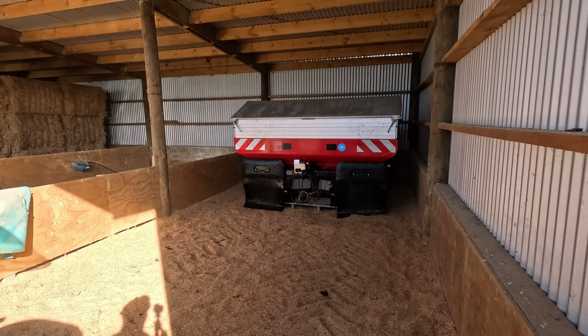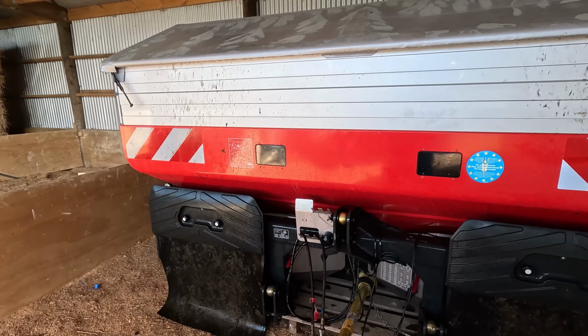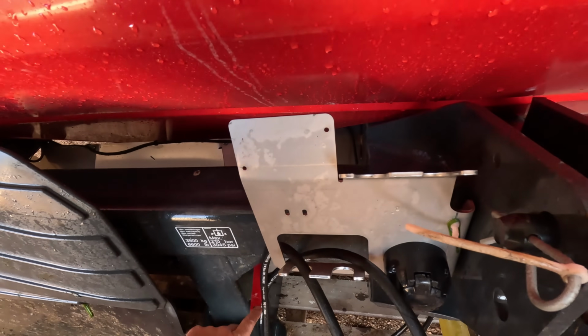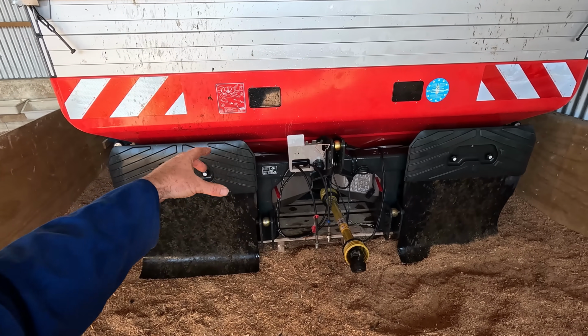One thing I love about the spreader is it is so easy to unhook and hook, but you are supposed to leave these tabs out. That's what opens up the shutters on the floor, so you're supposed to leave them out so it's closed and the rams are closed. It's just what I was told.